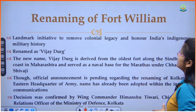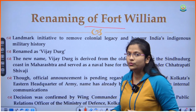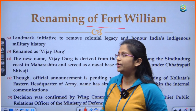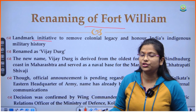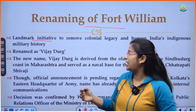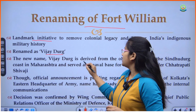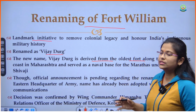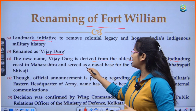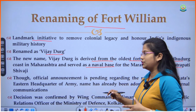Moving on to the next, why has it been renamed? Because recently we have seen in the news that Fort William has been renamed. It is a landmark initiative for decolonization, and this fort has been renamed as Vijay Durg. The name Vijay Durg is derived from the oldest fort of the Sindhudurg coast in Maharashtra and served as a naval base for the Marathas under Chhatrapati Shivaji.